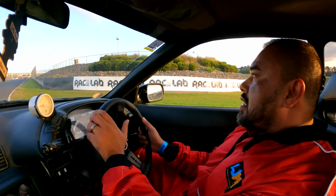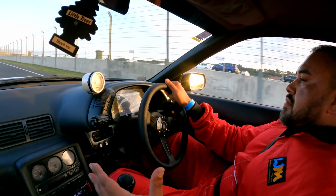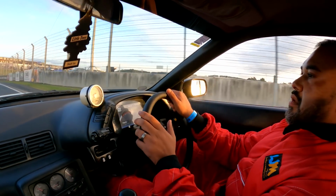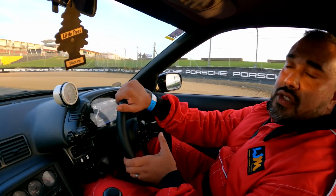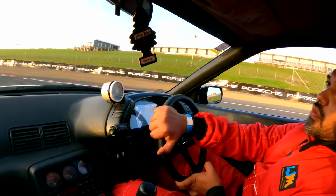Yeah, good fun today, good fun. It's a good combo, it comes on strong. 3 litres working with that turbo, sequential's killer, it's a good setup. Yeah, it's bang on. I know it's fairly quick, so.